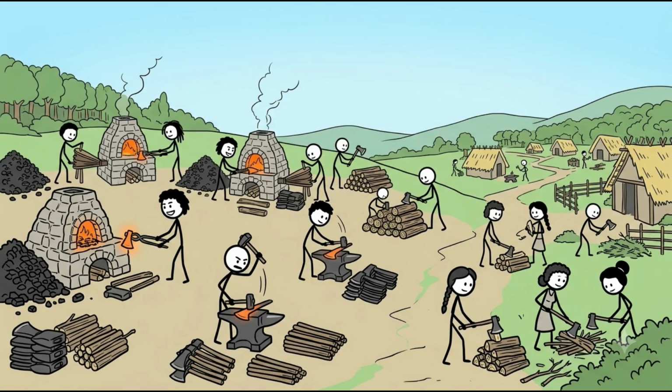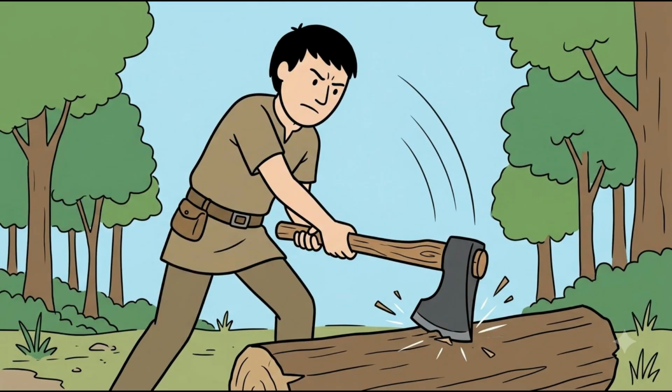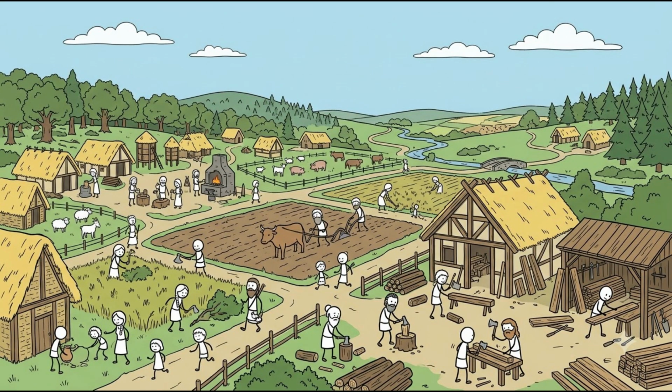Iron changed the scale on which the axe could be made and used. As ironworking spread, durable metal axes became practical across wider regions and a broader range of everyday work. The basic design remained familiar: a metal cutting edge, a wooden handle, a connection strong enough to survive repeated impact. Iron did not replace earlier tools overnight, nor did it mean universal ownership, but it gradually expanded the regions and communities able to produce durable metal tools. The axe became part of everyday work.